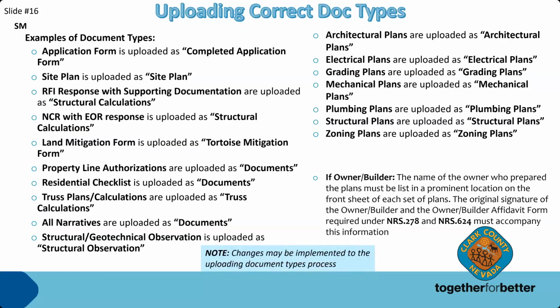This slide is a guideline to help ensure your files are correctly identified and categorized when uploading so that everyone who needs to access that file can and is able to stamp and approve it if needed. For example, files uploaded as type documents cannot be stamped approved by the plan review team, so it is really important to correctly categorize. We have a category for the majority of files and plan types, but if you aren't sure, please reach out for guidance.